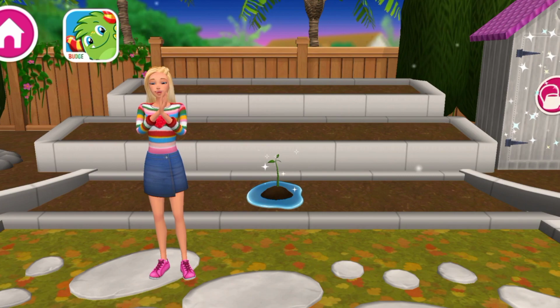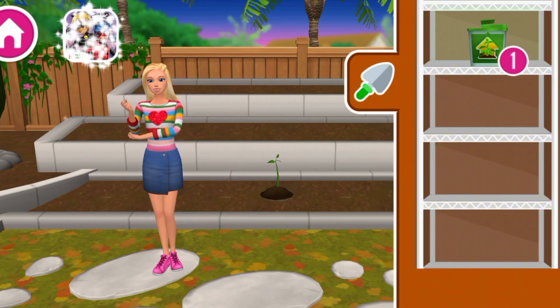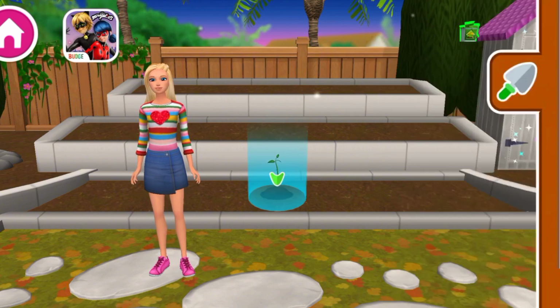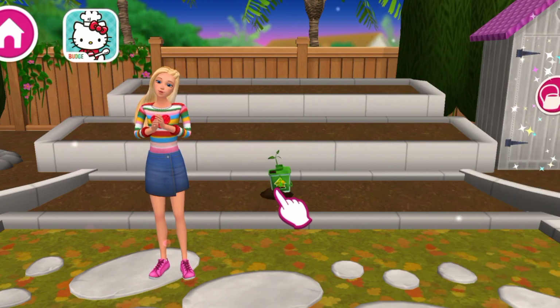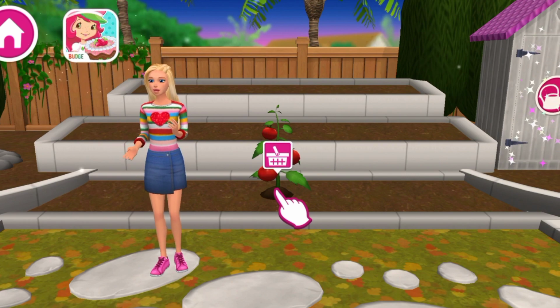Although, let me show you a neat little trick. Here is some fertilizer. Try using it on your seedling. Drag the fertilizer to your plant. Hooray! It's ripe and ready for harvesting. Whenever you're ready, just tap it to collect it.